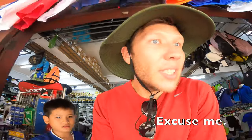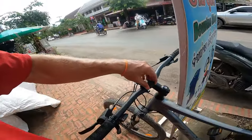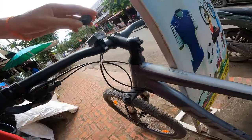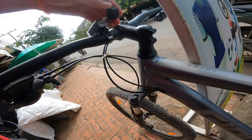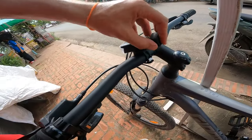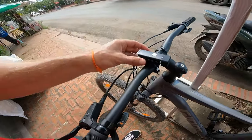So let me show you the light. We have my light, which isn't as good as my last light, obviously. It's about the same price, so I don't think it's going to be durable because it's a plug into your computer to charge type of thing. And it's only got this little rubber strap, where my other one was a screw. It was completely screwed on.